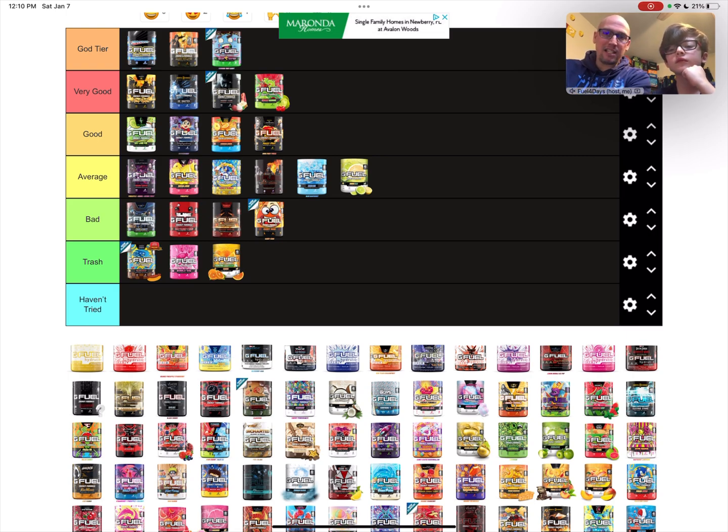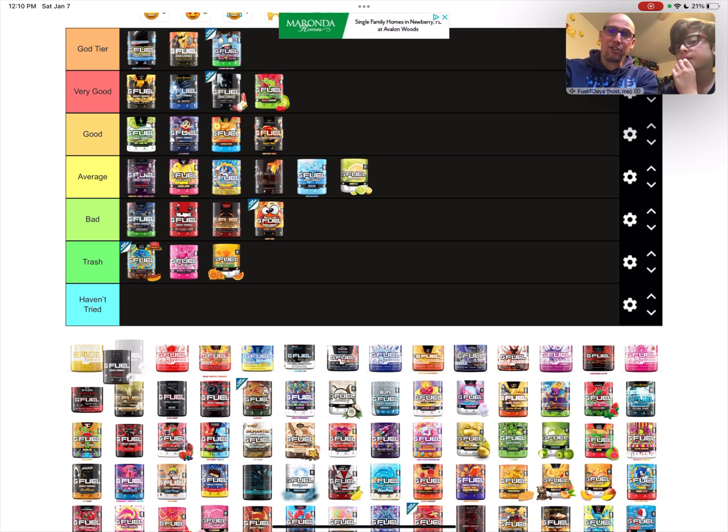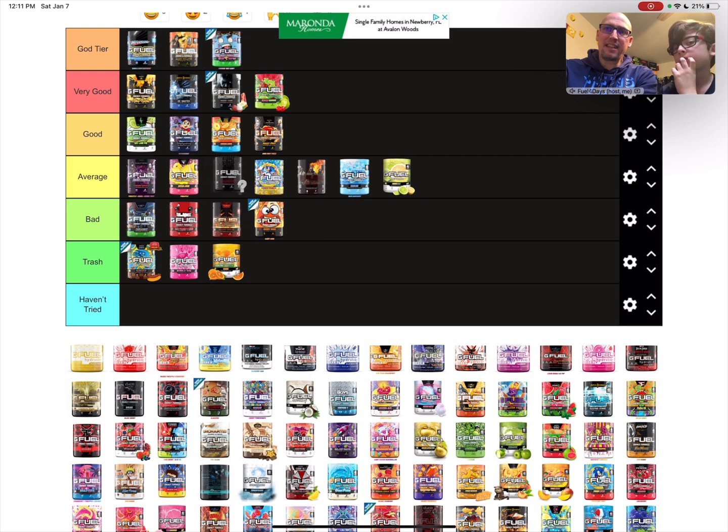All right, next one we have Classified V1. I wasn't a fan at the beginning because I'm not a fan of cotton candy flavors. However, with the watermelon and cotton candy and vanilla, as I tasted it more, I actually started to like it. I think it's in the average, but I think it is above Party Punch. I disagree. I think it's trash. It's not that good at all. I think you could be right, but I think it's average with time.